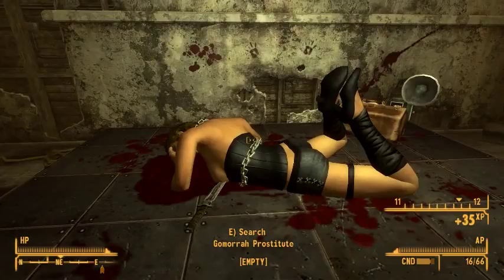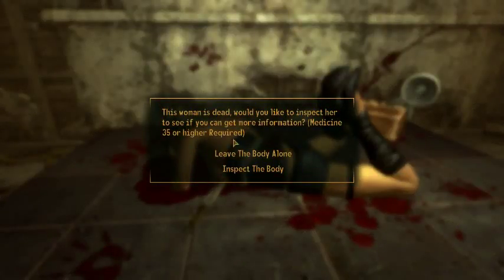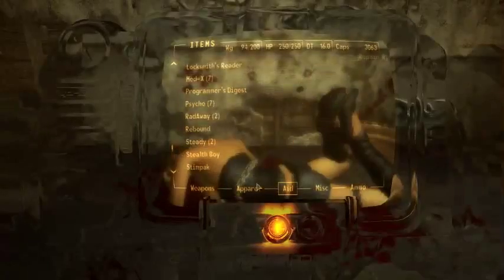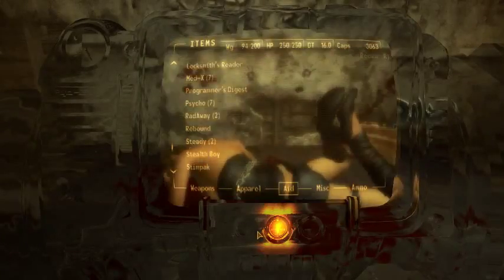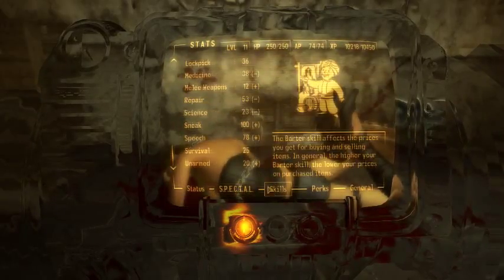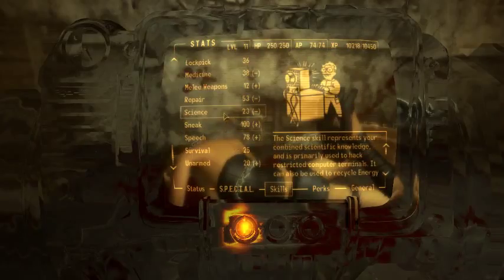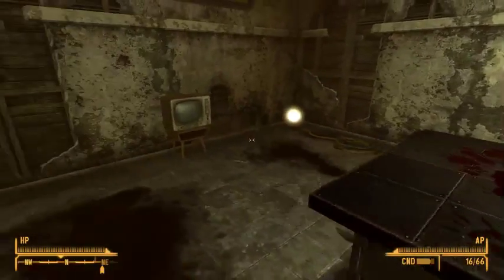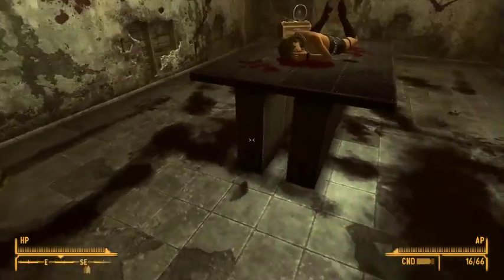Yo, the guy tortures people. It ain't medicine, 35 or higher required. 35 or higher, what's her medicine at? Guy tortures people. That's all I'm saying. 35. I know our medicine's pretty high because we did help those guys at Boomer Town. Yo, that's messed up, bro. What the heck?